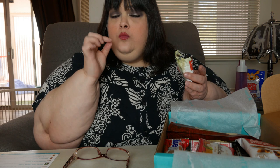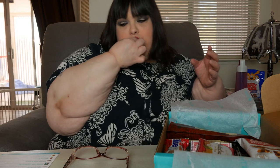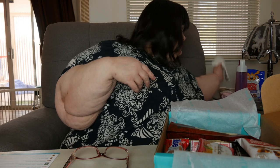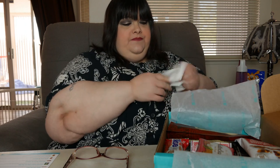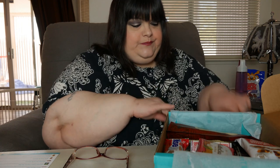Very thin wafer. Dark chocolate. Got some napkins from my previous mukbang. I'll keep those handy. Okay, dark chocolate cookie. A little bit of sugar, very good.